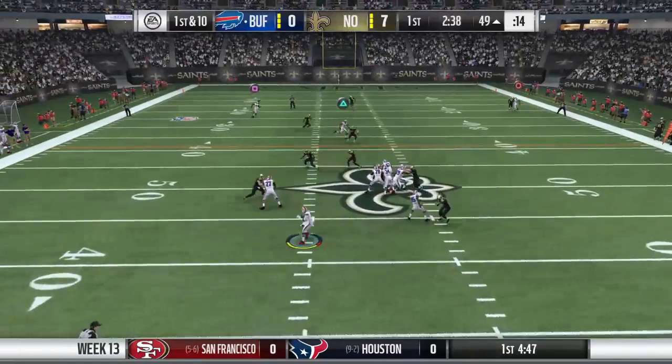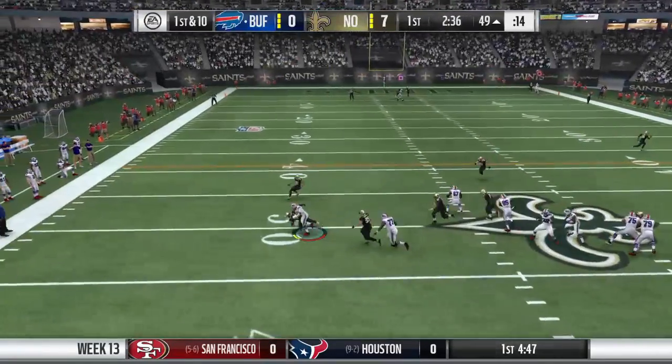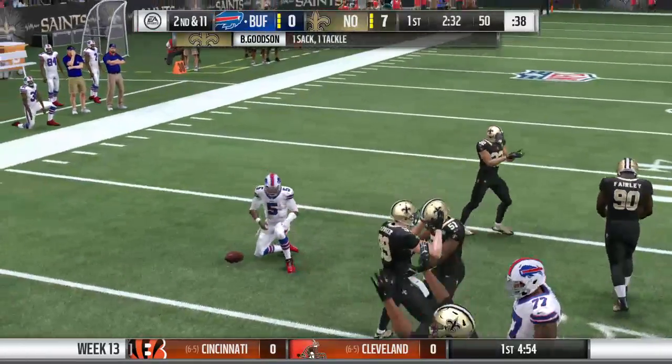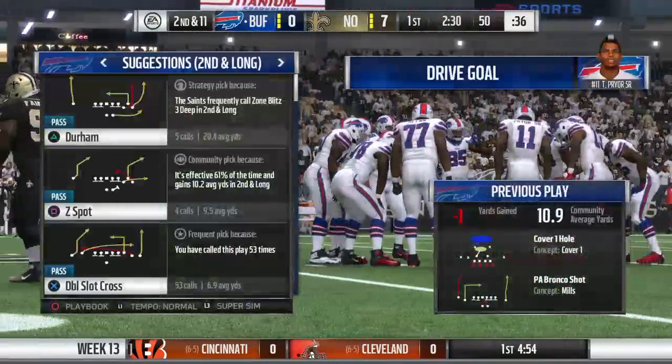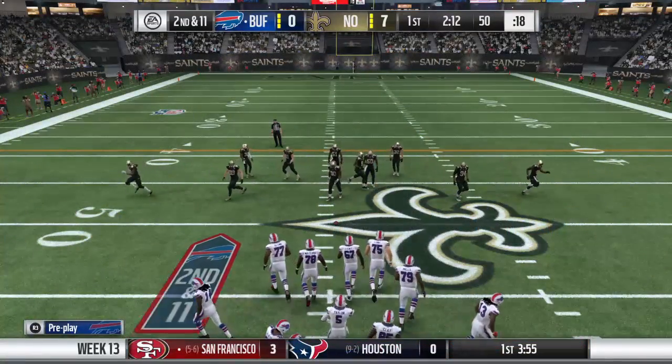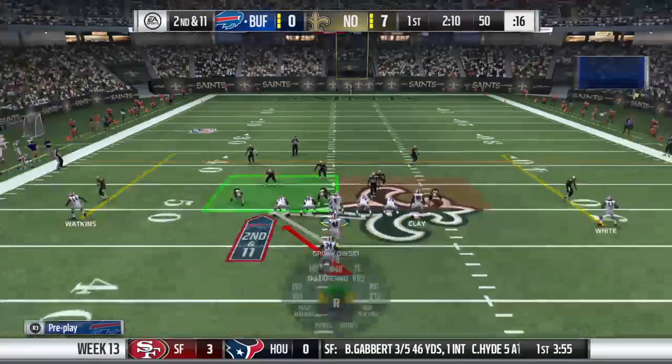Now a play fake here on first down. Being chased out left. And he will not make it back to the line of scrimmage as he's going to be taken down. B.J. Goodson able to run him down for a loss of a yard. So the defense gets to the quarterback. Now the offense backed up on 2nd down.